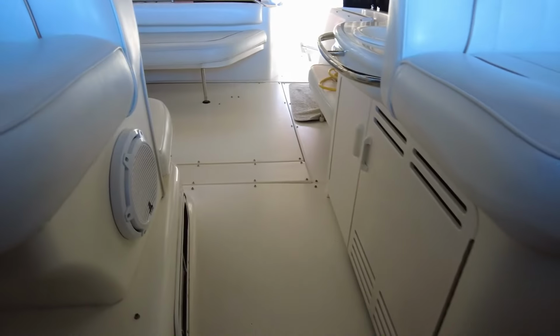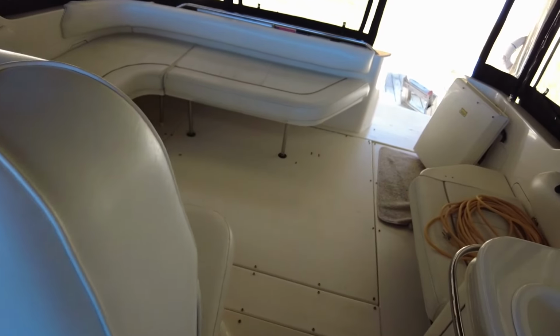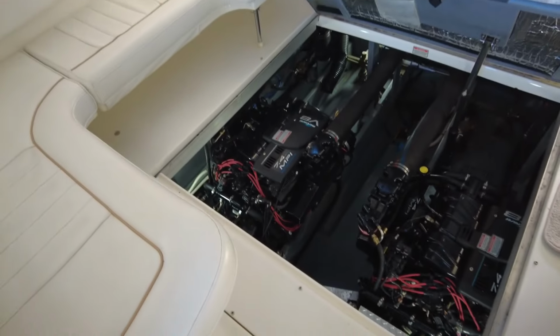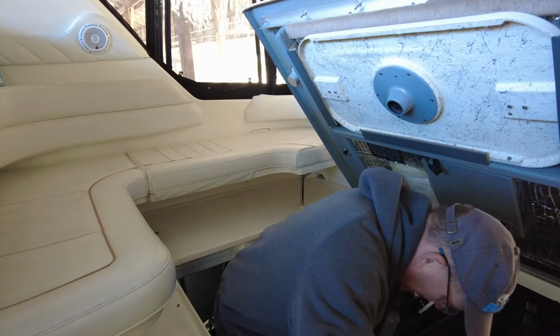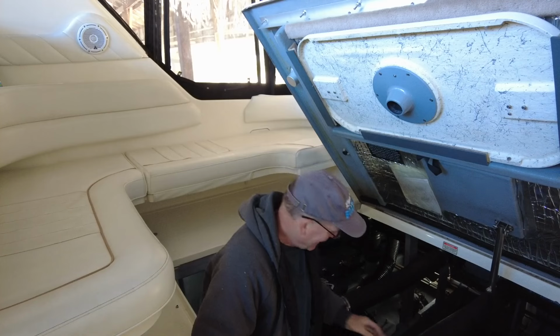Okay, I just came inside the cabin for a second. Now I'm going to open up the hatch and open those seacocks. Climb down inside there. Okay, down into the engine room. I should take my shoes off because it's nice and clean and I don't want to get it dirty.